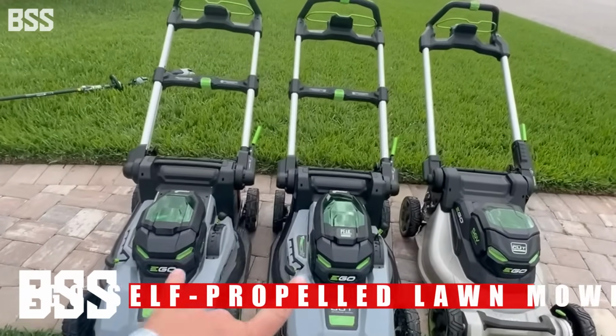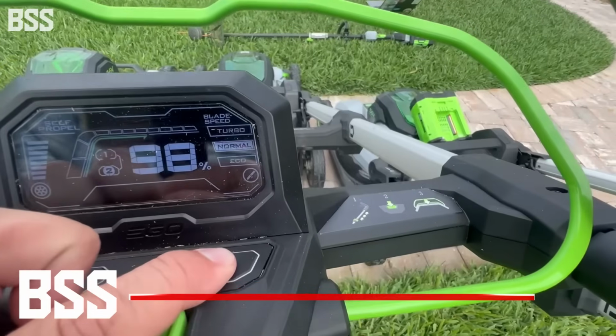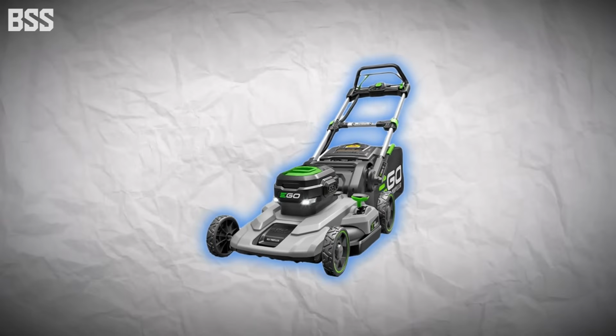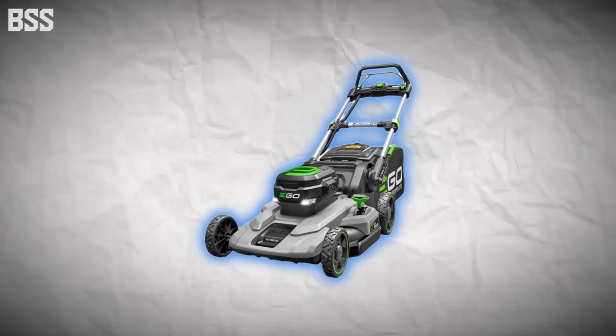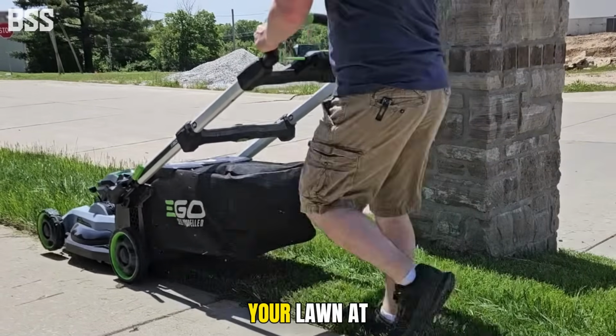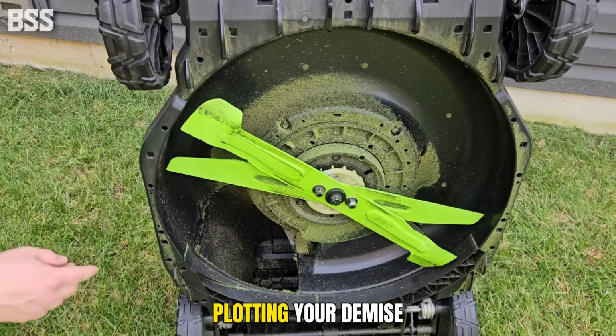Finally, the crown jewel of the Ego lineup, the walk-behind mower. This isn't a deal for someone looking for the cheapest scrap of metal on the floor. This is for the person who wants a lifestyle upgrade. Think about it. Instead of bleeding $50 every week for a lawn service, this investment pays for itself before the summer's even over. It's so quiet, you could mow your lawn at 7 a.m. on a Sunday without your neighbors plotting your demise.